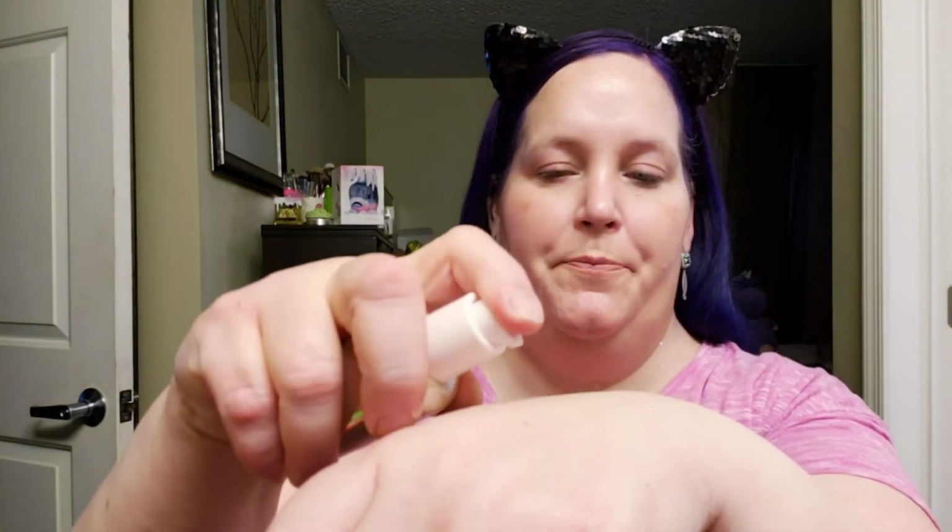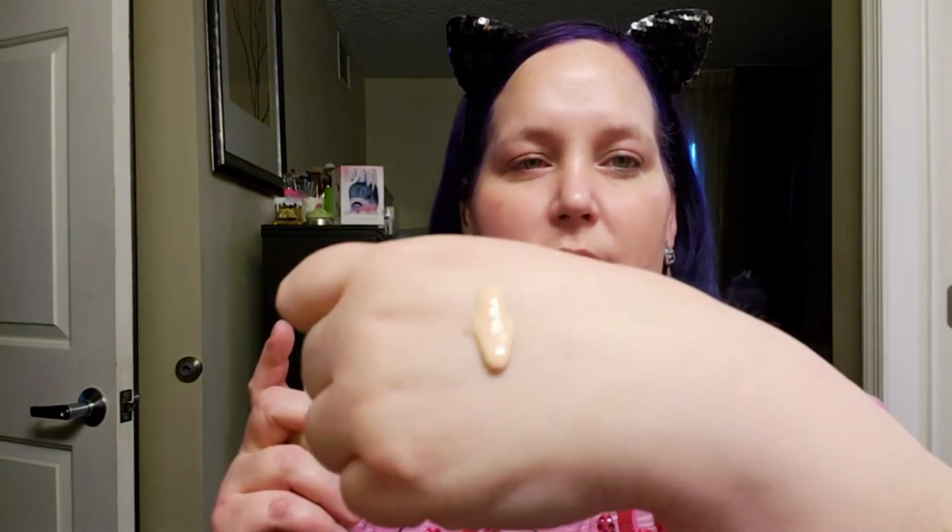And the first thing that I'm going to try is from Glossier. I've never purchased anything from Glossier before, and this is called the Future Dew Serum. I saw Atlee try this, so let's see what it looks like. Okay, so it just looks like that.